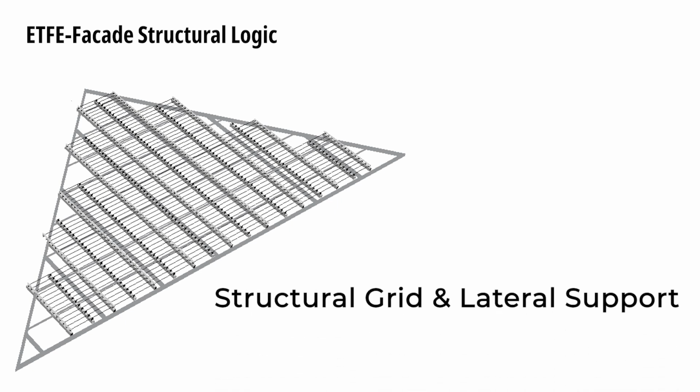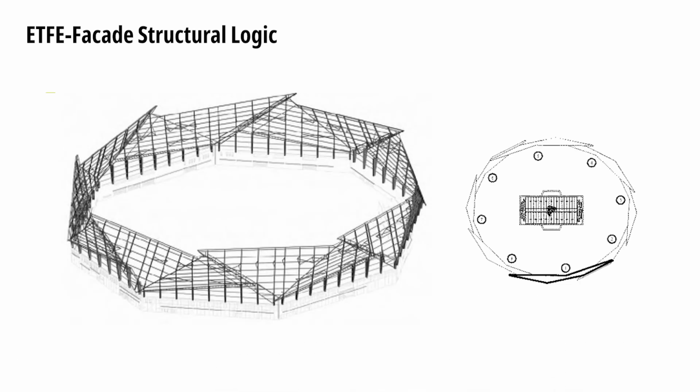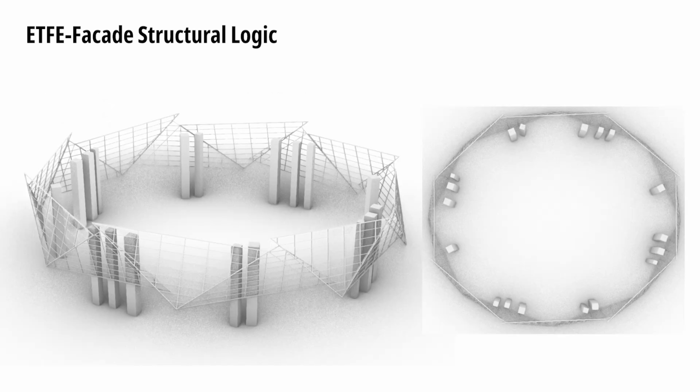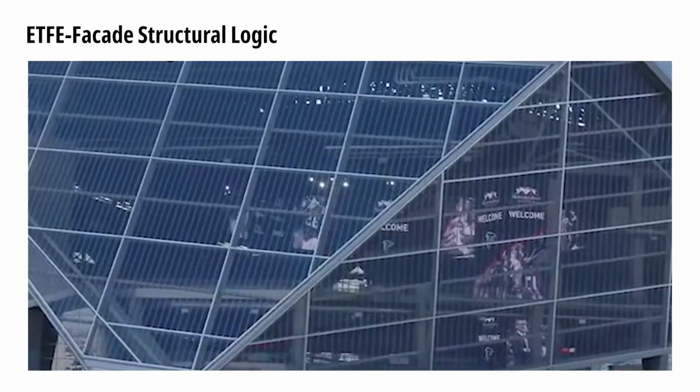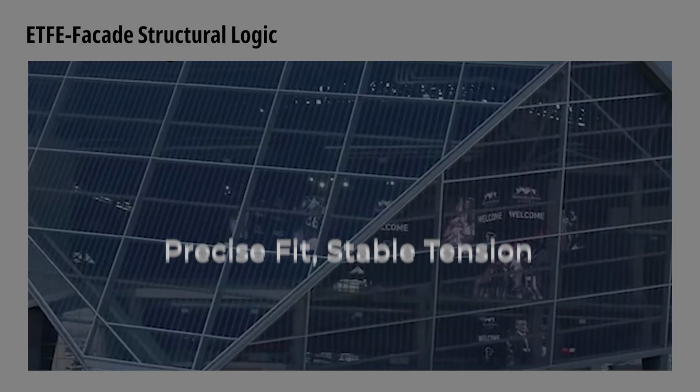Structurally, it formed the primary support grid for both ETFE panels and metal cladding, transferring loads to the mega column system and resisting lateral forces. Architecturally, its segmented geometry was aligned with the stadium's facade, wing-like form, translating aerodynamic inspiration into a buildable skeletal system. The integration of the steel frame with cable net assemblies ensured dimensional precision and surface tension stability throughout the facade.